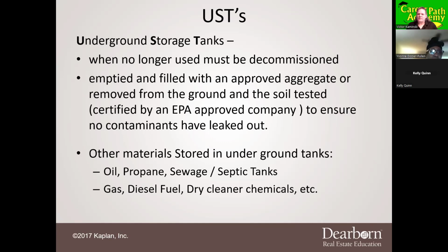They need to be tested by an EPA certified company to ensure that no contaminants are leaking into the environment. And they need to be emptied, cleaned, and filled or removed from the ground altogether. Emptied and filled with an approved aggregate, a type of stone, soil, or sand. Then the ground needs to be tested to make sure that nothing leaked out. Other materials stored in underground tanks include oil, propane, sewage, septic, gas, diesel, dry cleaner chemicals, et cetera. Either way, we need to know that USTs need to be decommissioned when no longer in use.